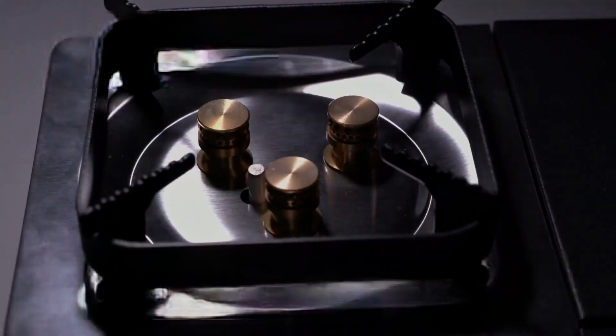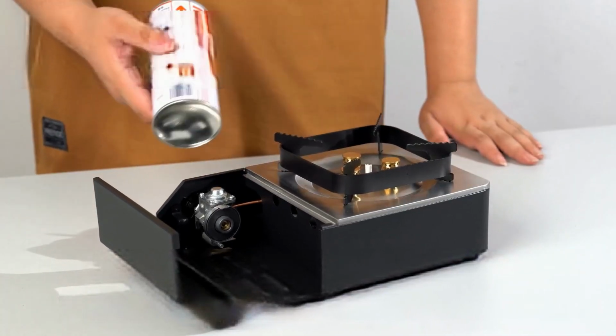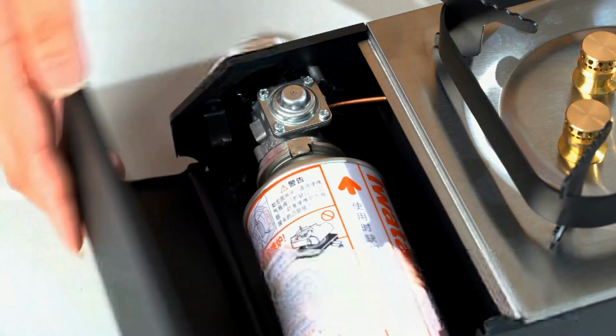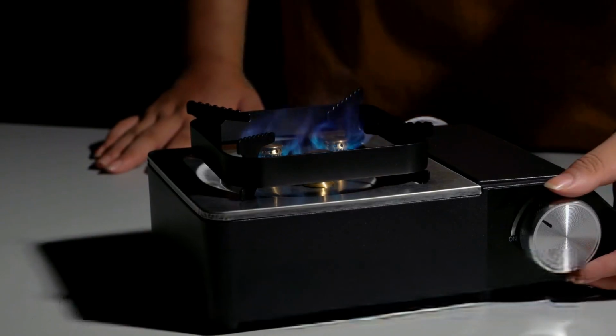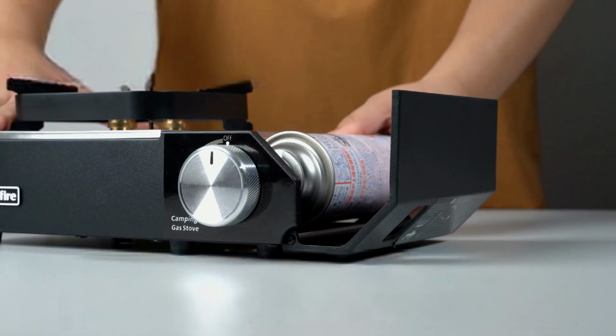What I really appreciated was the auto shut-off pressure valve. A big win when you're at high altitude or weird weather zones. Plus, it includes a hard shell case, which makes it perfect for toss-and-go backpacking. It's tough, dependable, and flame-on every time.